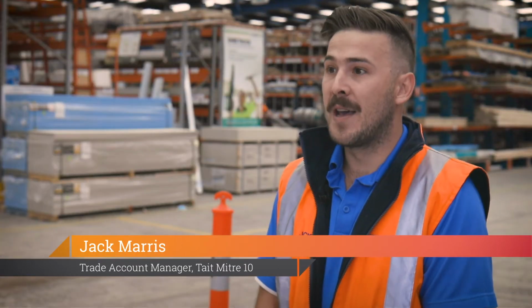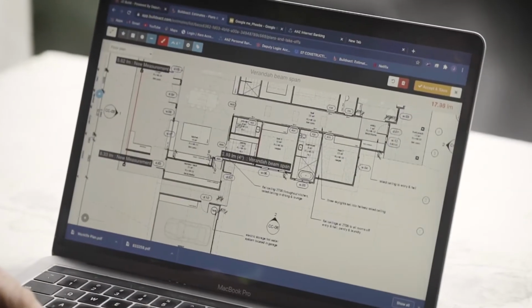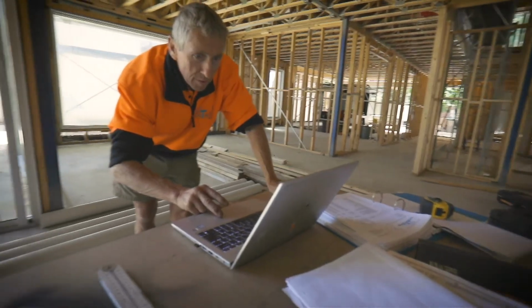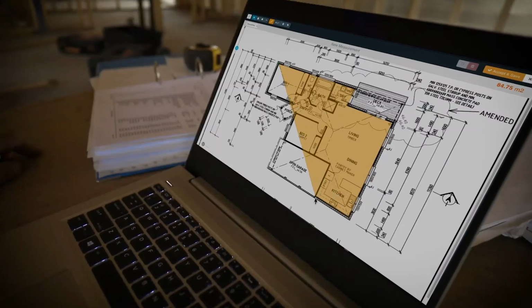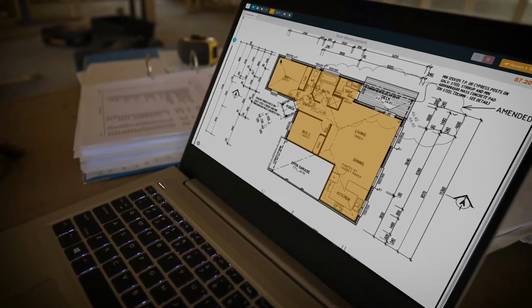The feedback that I get from my builders for Buildxact is really positive. It saves them a lot of time and they can fully operate their whole business throughout this software. The best thing about Buildxact I've found is the takeoff tool and the ability to work out quantities and areas in a matter of minutes. Where you load your plans and then you can actually draw your square meterage or your lineal meterage is fantastic. It cuts out a lot of time with the pen and paper, that's for sure.